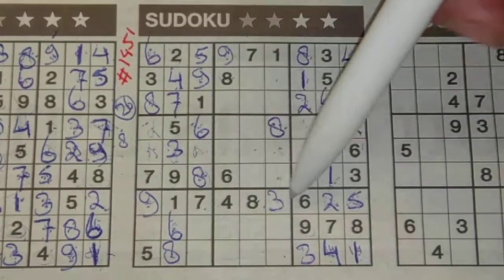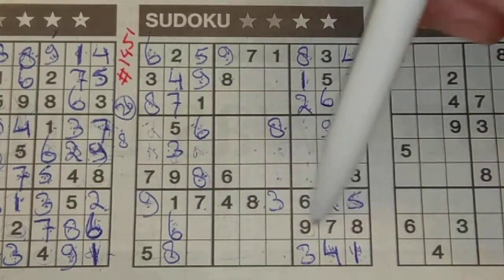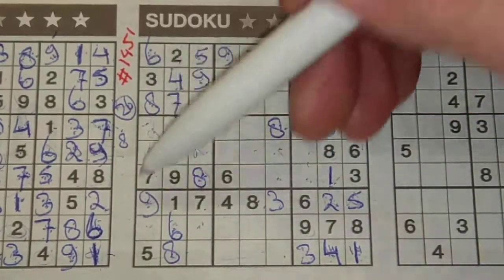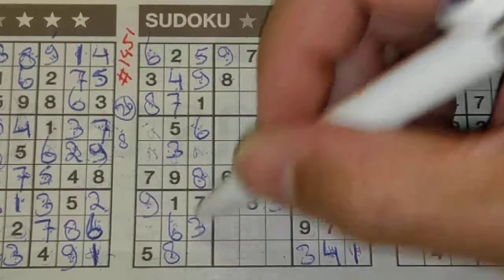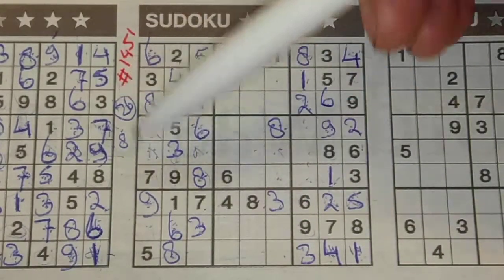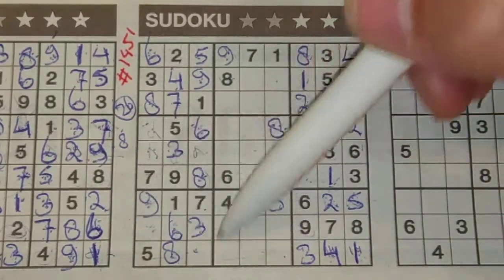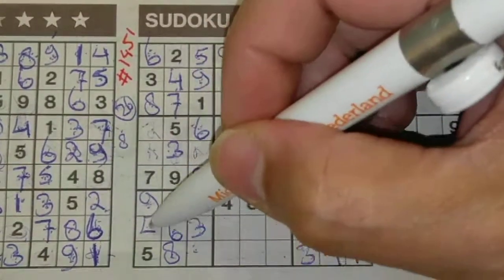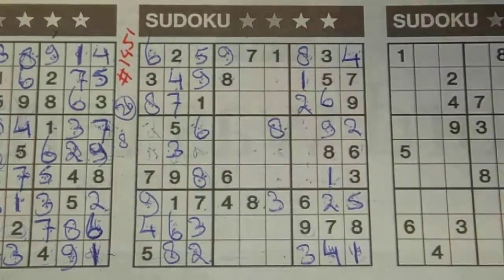3 in this row, 3 in that row, so in the row between, the only two places for the 3 should be here or there. We see here 3, no 3 there, 3 should be there. The 2 and the 4 are missing in this big square. We see here 4, no 4 there, 4 should be here, and the 2 goes there.